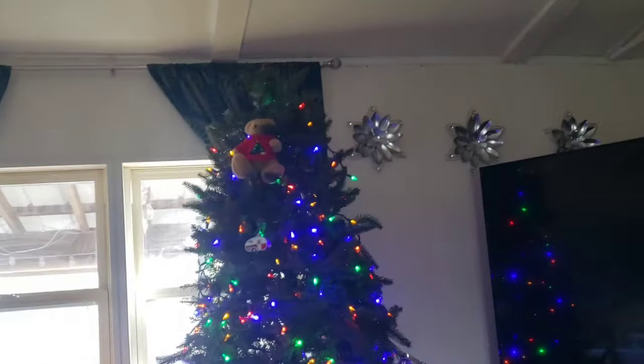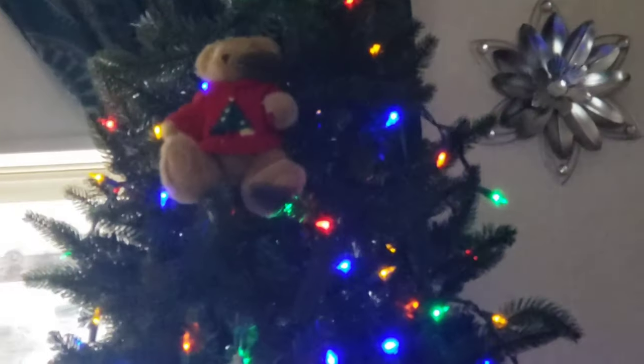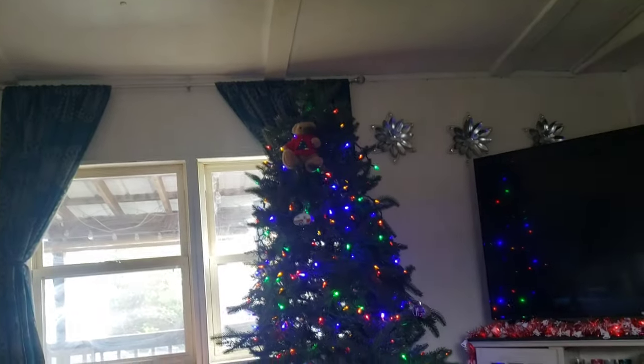Look, I got a little bear up there that Megan got me, who is my niece, so anybody knows, a few years ago. So I put him in the tree. Let's see if she notices when she gets home or not.